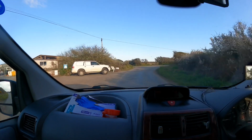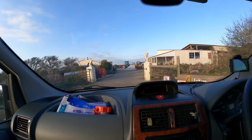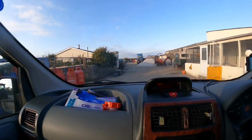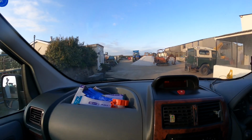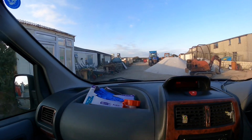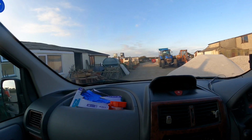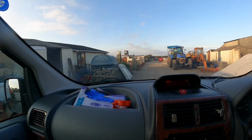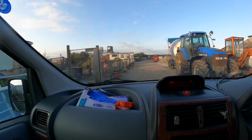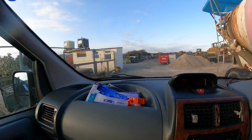Fresh eggs. There we go, Seaview Farm. It looks like a building site. It does, doesn't it? I think they're expanding. No entry. Campsite down there with a big arrow. Fire assembly point. They've got chickens. They've got turkey birds as well.